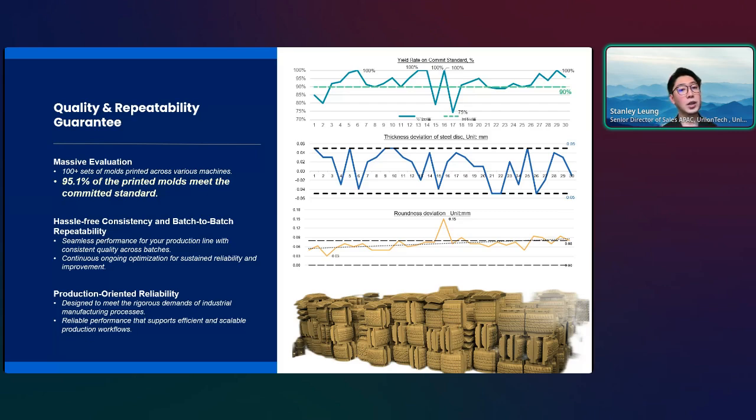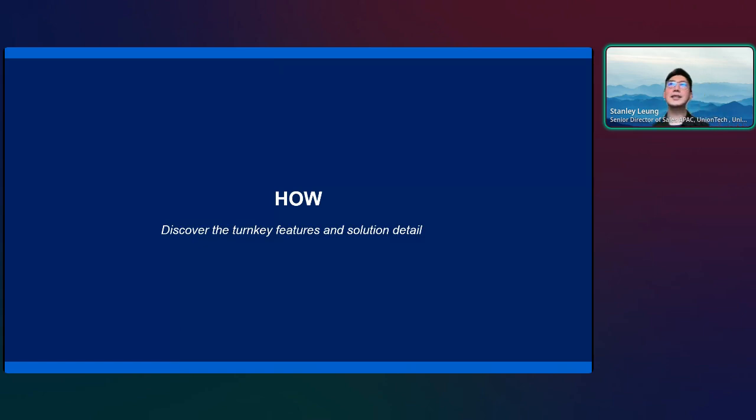Definitely, this is an ongoing process of optimization. We are continuously doing optimization from generation to generation to ensure we are offering more sustainable reliability and improvement over time. And all these essential standards are what we are delivering in the end to the tire molder, and how we are able to make that happen, and what the turnkey features of our solution are that create those commitments and deliver them to the end user.